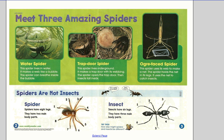Let's look at the bottom. This is the part I was most curious about. It says here, spiders are not insects. I'm going to put a star there. It's very true. And that's one thing we have to know in this unit of our senses and insects and spiders. Number one, spider. Spiders have 8 legs. And I see that. Let's count the legs. 1, 2, 3, 4, 5, 6, 7, 8. I see that a spider has 8 legs.